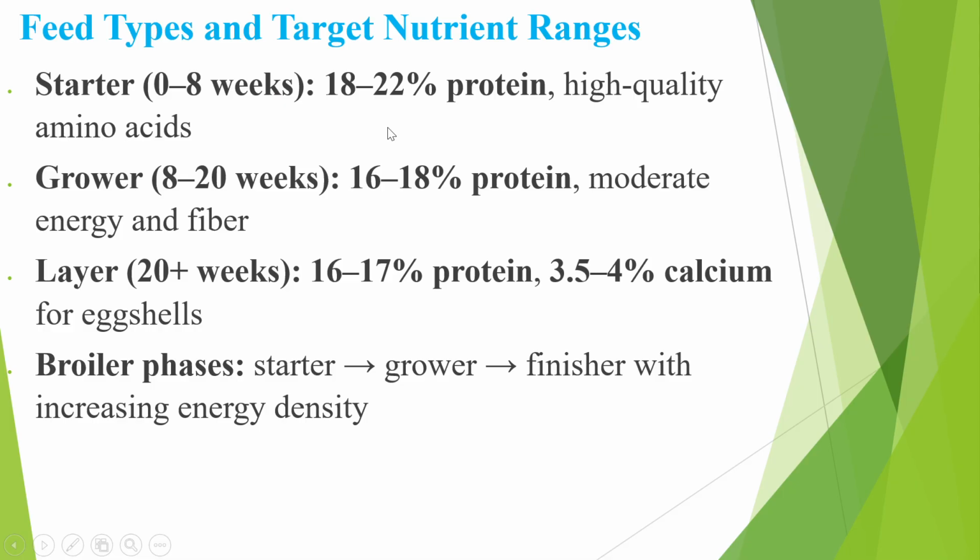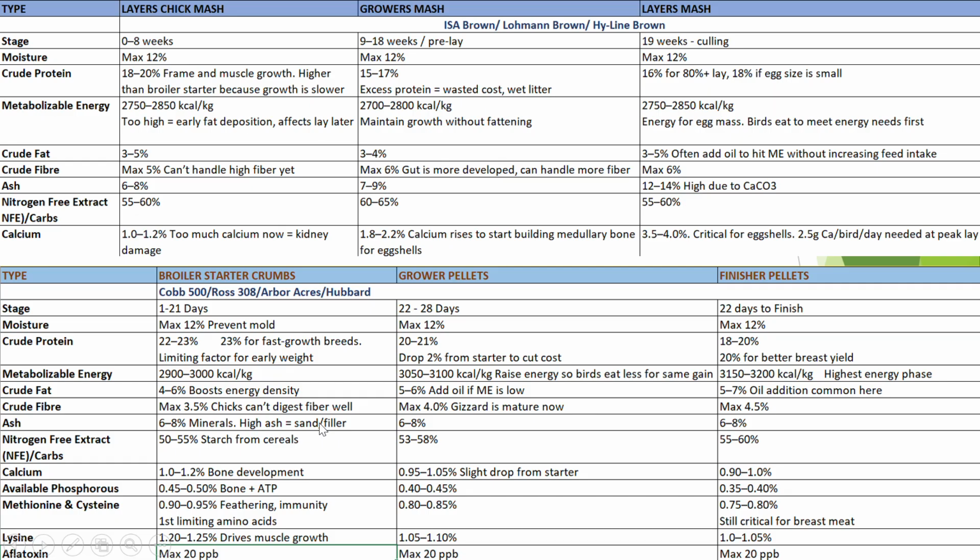So here at this point we want to check the type of feeds and the target nutritional values for the different ages. Then for the starter, this is 0 to 8 weeks. For layers, we are talking about 18 to 22% protein, high quality amino acids, because this is where growth is happening. For the grower, we are talking about 8 to 20 weeks before they come into lay. The protein content reduces to about 16%, with moderate energy and fiber. For the layers, the protein content reduces again to 16 to 17%, but calcium increases to 3.5 to 4% for the eggshells. And for the broiler phases, we have starter, grower, finisher with increasing energy density.